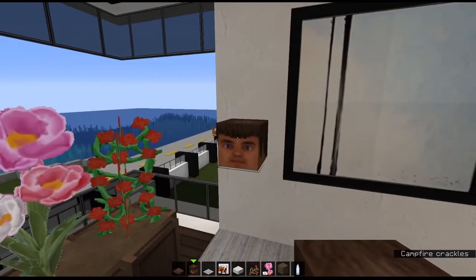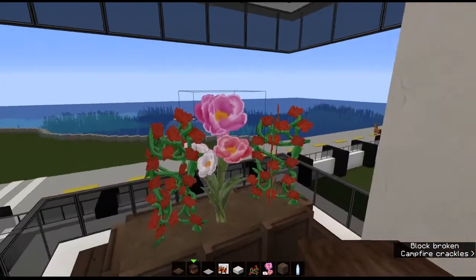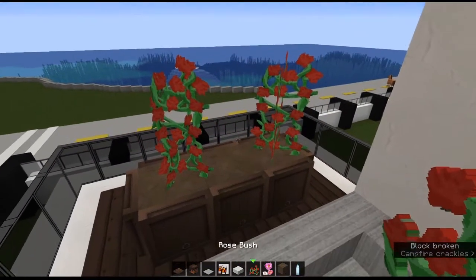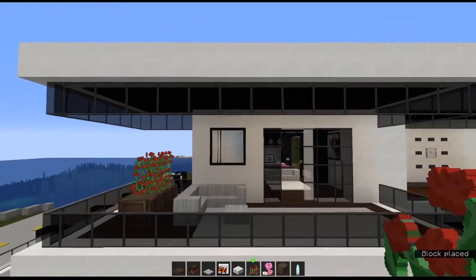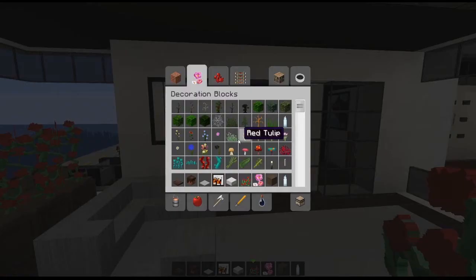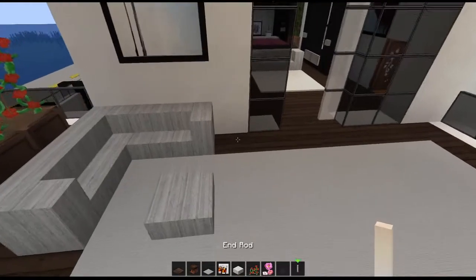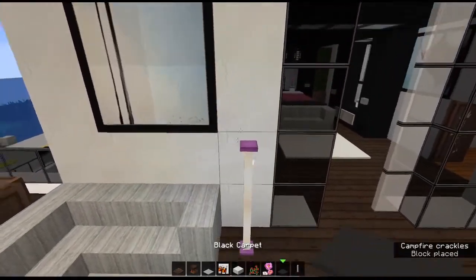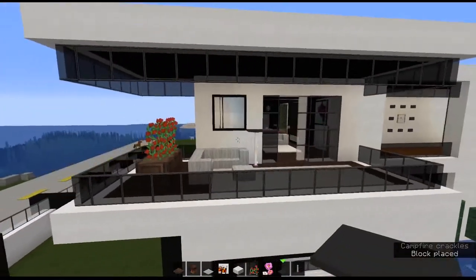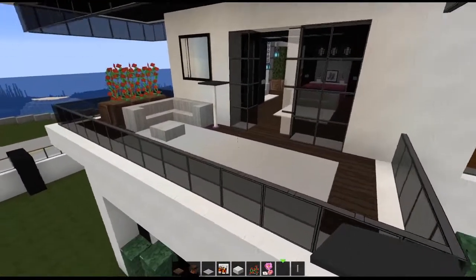That flower is the size of this guy's head. That's insane. We're gonna need a... we're gonna need a lamp out here. Perfect. So perfect. Oh, I almost want to look at this in the night now.